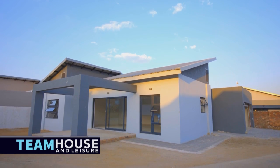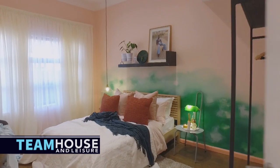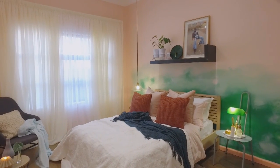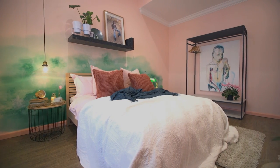Now, if you've just tuned in, before the break, Team VC revealed their completed guest bedroom. It's now time to take our first look through Team House and Leisure's contemporary space. Going against expectations, Team House and Leisure designed a space with feminine elements to create a room that felt restful and included some interesting artistic features.